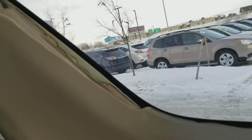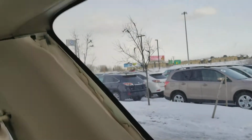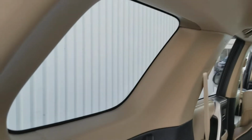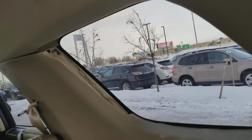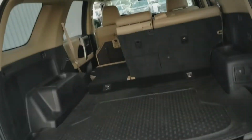As you can see, some small imperfections in the liner in the back. On the driver's side it's okay, but on the passenger side it's, well, some wear here. The rest is okay. Little imperfections here. This is WeatherTech, so this is an aftermarket addition. It's a good addition.